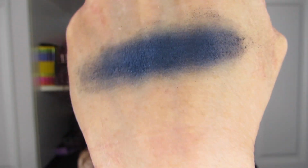And I have to say that the Lorac shadows are really good, as long as you don't mind powdery mattes, which I don't. I think they're really nice shadows. And the blue, like I said, was my blue the last couple of weeks, and it is very intense. It's a matte, so you want to build it up, but it's a very nice blue. So I went into the pan once to give you that swatch.